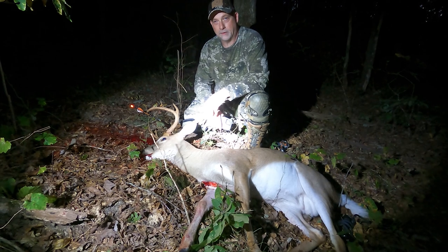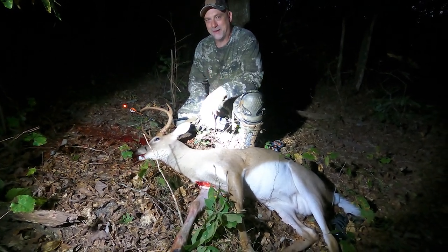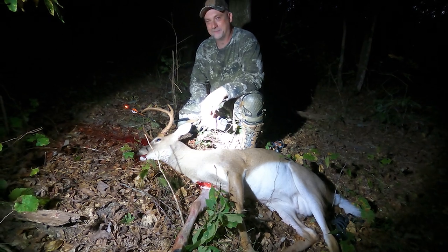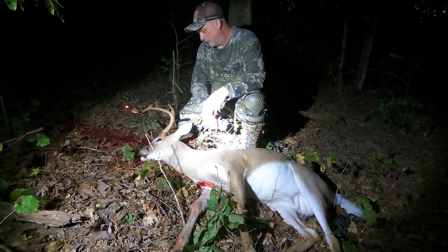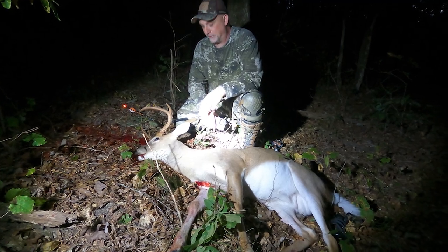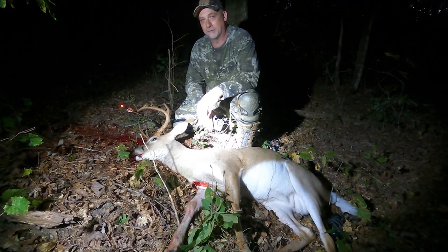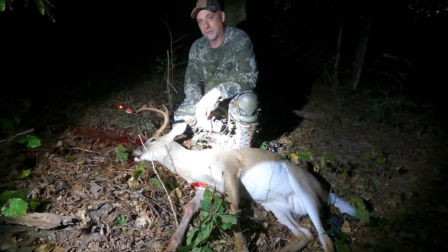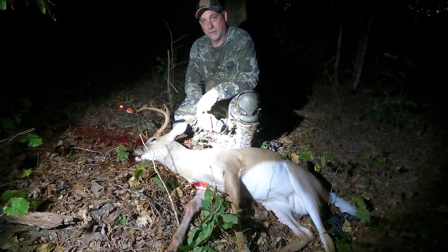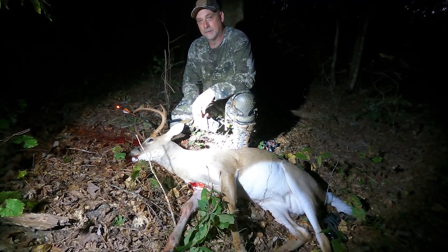Well, I don't know what to say. I made it down out of the tree. I was shaking so bad, I didn't think I was gonna be able to climb down. I guess it's not the biggest 8-point in the world, but I tell you what, I'll take it. That's a pretty decent public land buck, especially since I came into this spot kind of blind about 3 weeks ago and happened to find that red oak, the tree there, and kind of set up on it today.